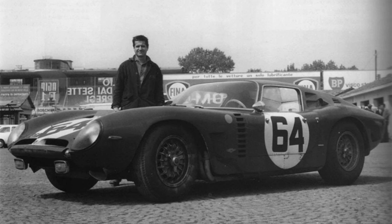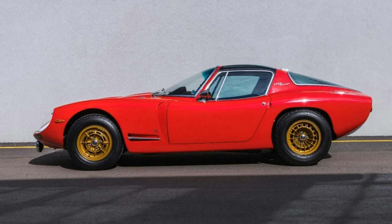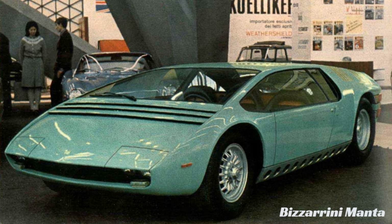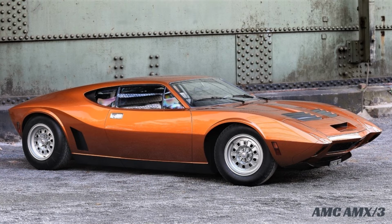Now, Bizzarrini built the GT until 1968, and he also produced a couple of other cars as well. There was the 1900 GT Europa, which was built on an Opel GT chassis and had a 4-cylinder motor. There was a mid-engined race car as well, which I think might have competed at Le Mans, and he also made one-off concept vehicles for major car manufacturers as well. Anyway, back to Iso Rivolta.